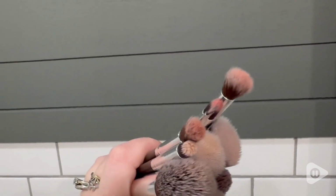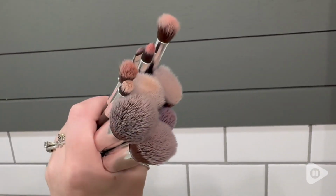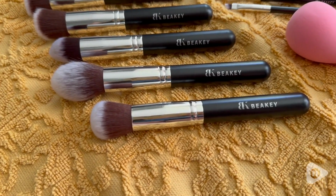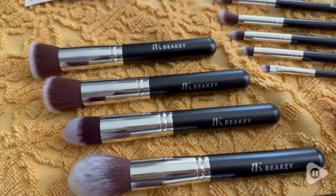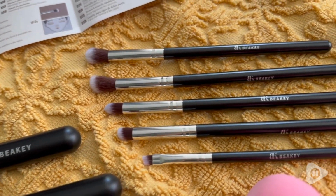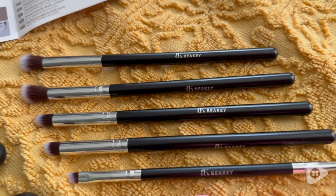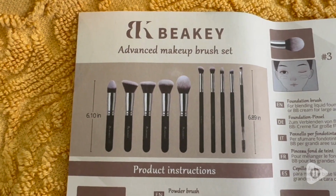This is such a high quality set. It comes with 10 different brushes that can be used for a wide variety of makeup application. You get 5 kabuki brushes and 5 precise makeup brushes that are so great for doing your eyeshadow, doing crease, as well as your eyebrows.